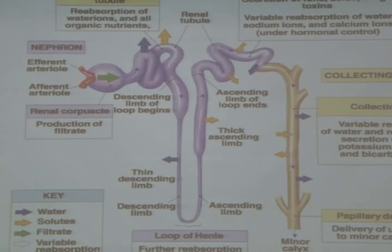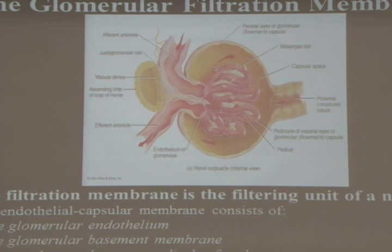So what we end up with is a filter that's an imperfect filter. And our filter is going to be comprised of three layers. And what we're going to do is we're going to take fluid from the blood, and we're going to collect the fluid in a space outside the filter called a capsular space.